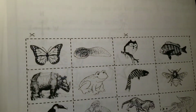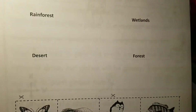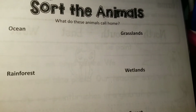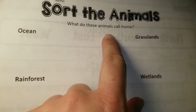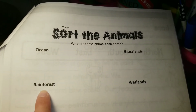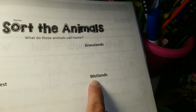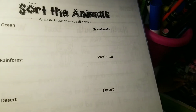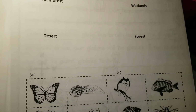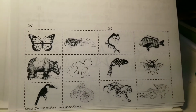And science is lots of fun because now you get to color, you get to cut, and then to glue. Now I'm gonna guide you a little bit through this animal sorting page. It says, what do these animals call home? So these are the homes. We have the ocean, we have the rainforest, we have the desert, and over here we have the grasslands, the wetlands, and the forest. You might remember these words as environments when we learn about the different environments where animals live. So when you're ready with your scissors and your glue stick and your crayons, I think it's better if you color first.